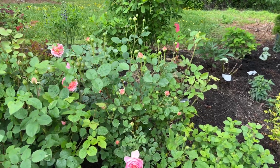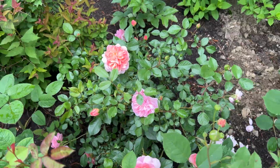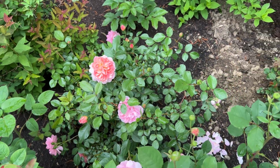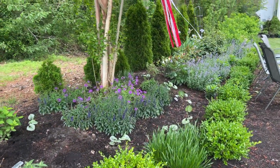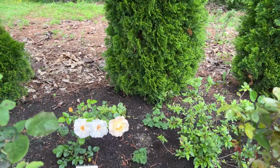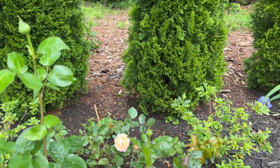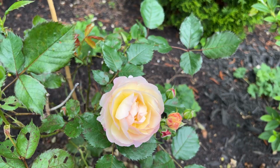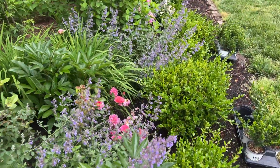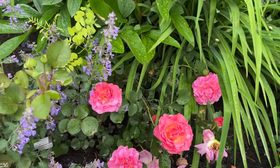Okay, Boscobel. And then this is Anne Boleyn. Bright and Sunny. And the first bloom from Life of the Party. Okay, we're finishing up. This little beauty tucked in here is so pretty against the Nepeta, and this is called Lillian Austin. I found her at High Country Roses.